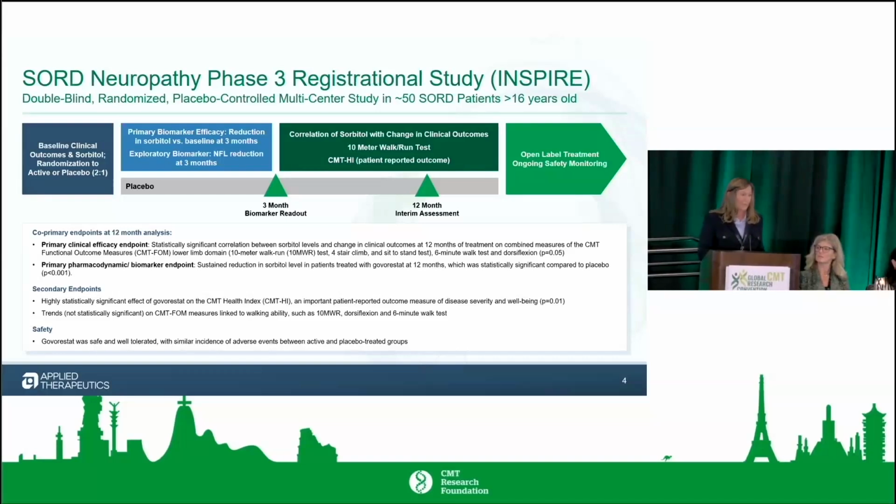So where we are in the trial now is everyone in the trial will roll over into an open label, and they will continue to be monitored for safety going forward.